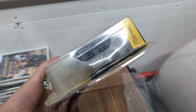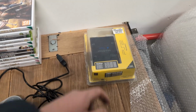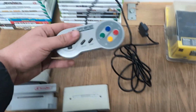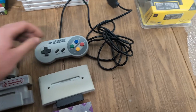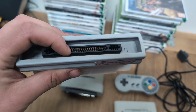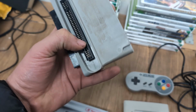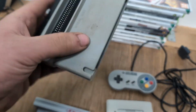It's a multi-tap in its box. It's not sealed, but still, a multi-tap's about 20 quid all day long, probably a bit more with the box. These, £5 each. SNES controllers, 20 quid all day long, if it works. Feels nice. And then these are just converters, so you can play any region SNES games on your UK console, and some have cheat abilities. Official card. Oh no, never mind.